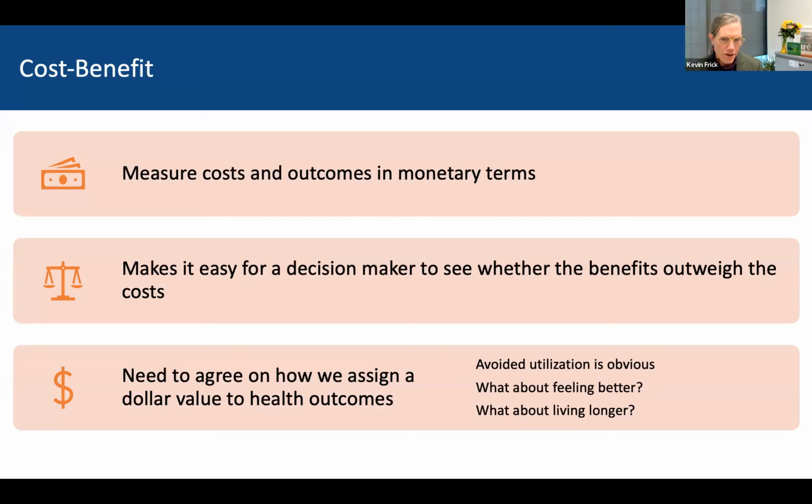And then finally, we see cost-benefit analysis. We're going to measure both cost and outcomes in monetary terms. So sometimes measuring outcomes in monetary terms seems quite straightforward. If you can treat a child more effectively for myopia and they need to see their eye care provider less, we save money. That's easy.